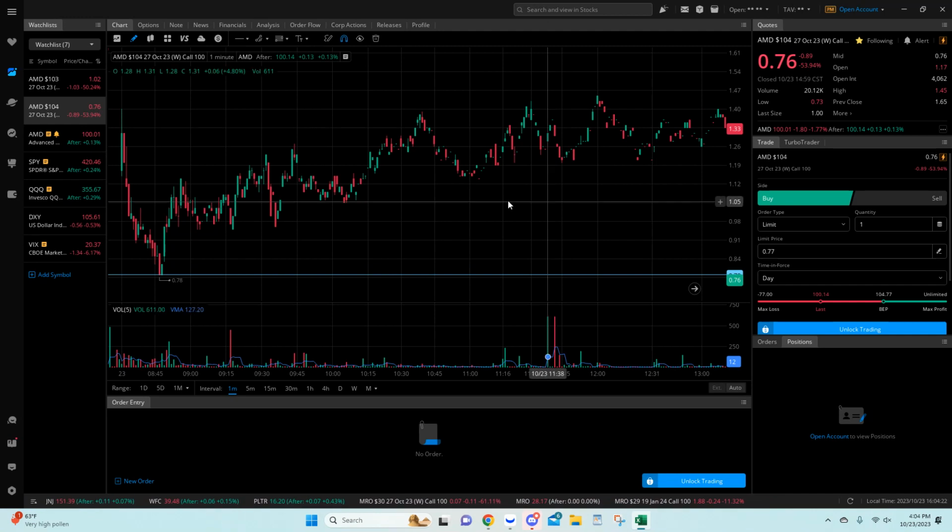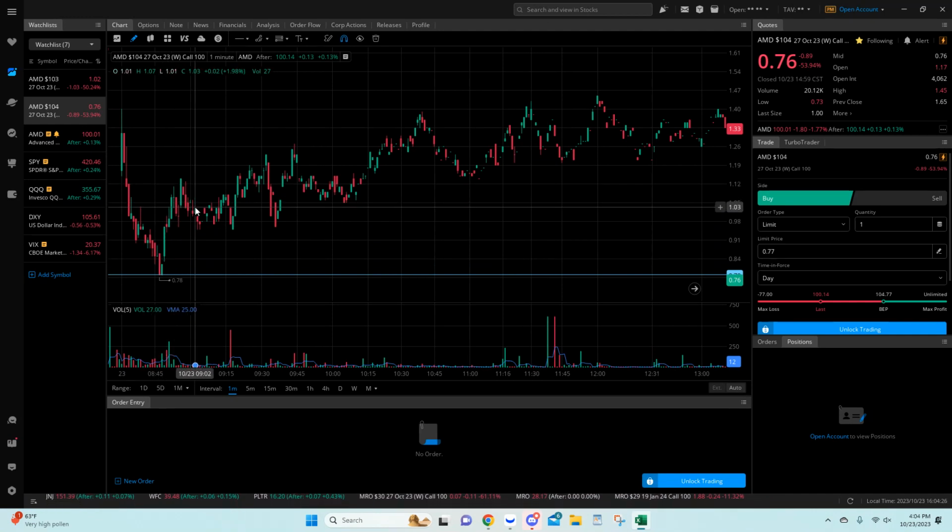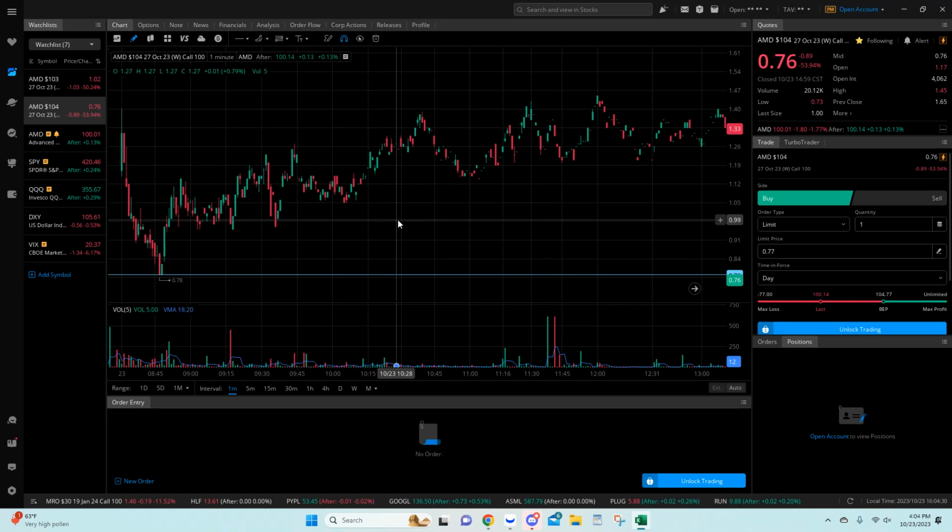Exiting in here at 103, from 0.78 to 103, that is a 32% return in less than 15 minutes. That is a very good return. I'd like to say I look for that 2-to-1 risk to reward ratio. So 20% reward, risk 10%, not bad.